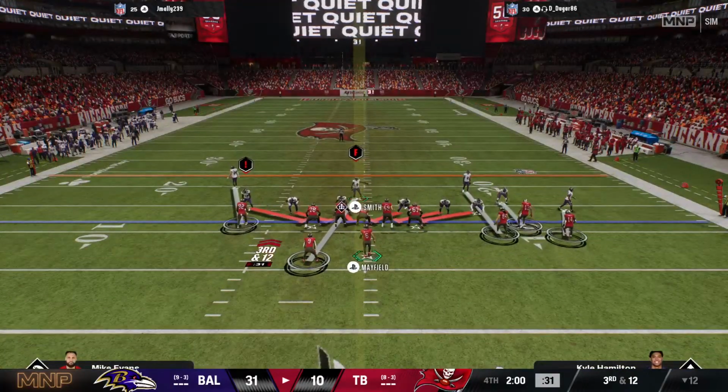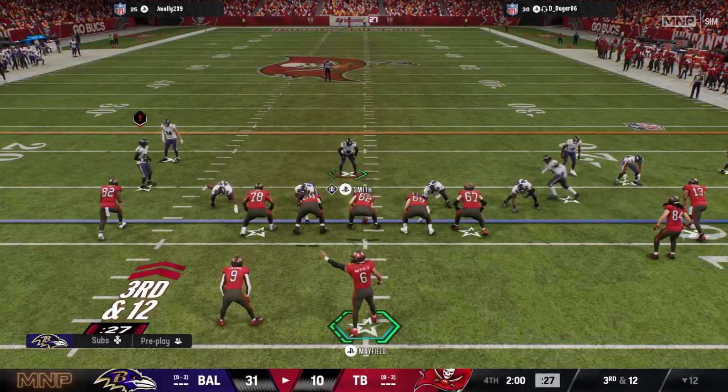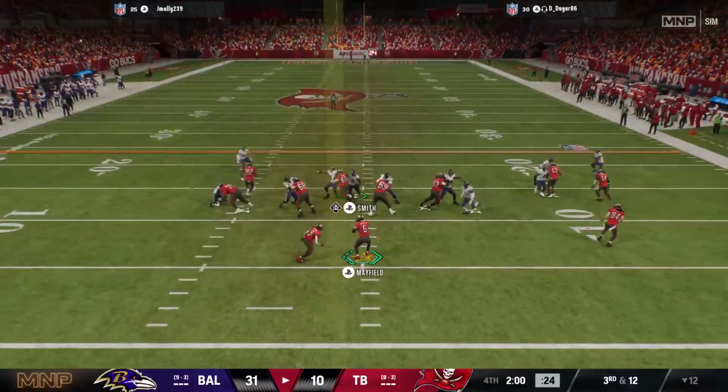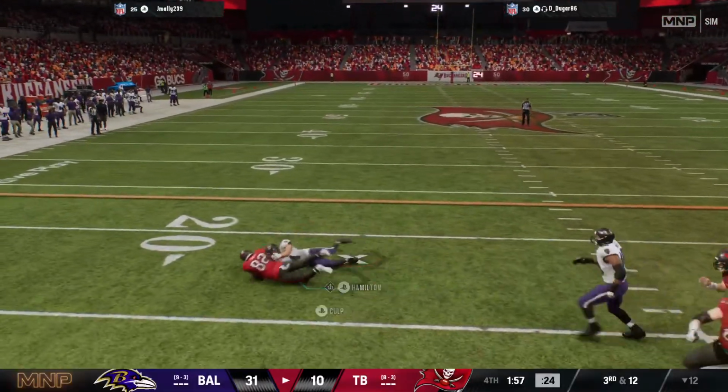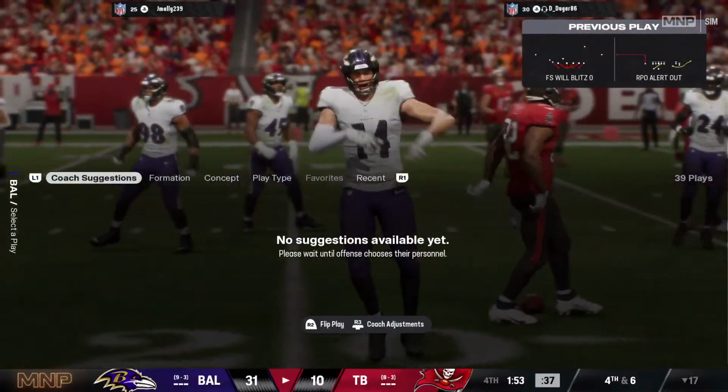Drive in some serious trouble. It's 3rd and 12. Alert, alert! 180! Watch, watch! Hits him on the out route. And he reaches the 17-yard line as he's hauled down.